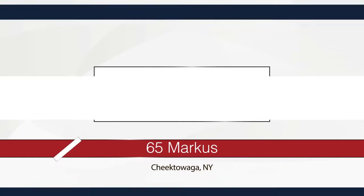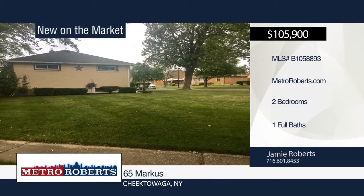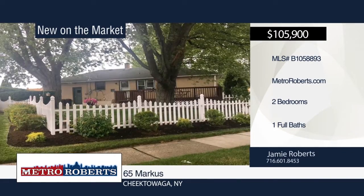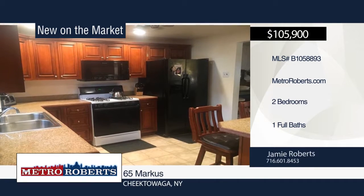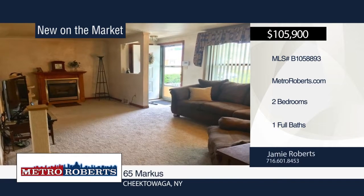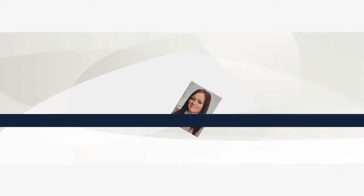Don't miss this beautiful 2-bedroom, 1-bath ranch on a huge lot. The fully fenced backyard has a nice-sized deck and well-kept landscaping. The finished basement boasts a wet bar and half bath. The roof is only 10 years old and updates include new windows throughout, newer furnace, hot water tank, and updated electrical. Schedule a showing today with Jamie Roberts.